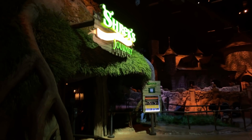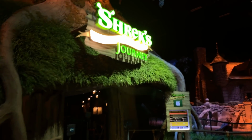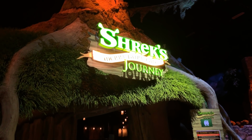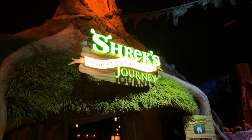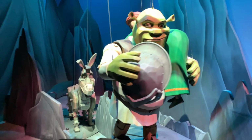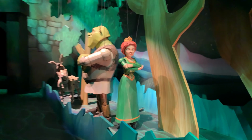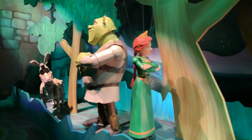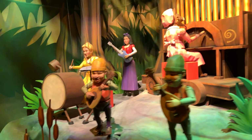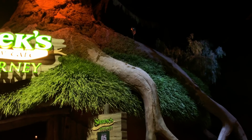Go take a look. All right, so just got off Shrek's Journey. What an incredible ride. A couple really neat things about it. It's themed to a puppet show. So you get on the ride, the first scene is Shrek and Fiona and Donkey saying, hey, let's tell the kids about how we met. So the entire ride is basically the Shrek movie done as puppets. And that's a really interesting way to do it, because while the animatronics looked awesome, they don't have to have super fluid movements because they're puppets. So it makes it feel really neat.